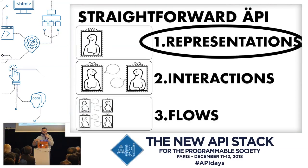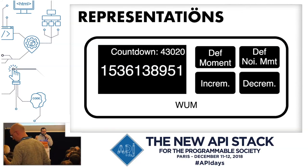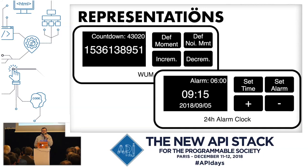There are three things to think about to achieve a straightforward design that people will understand instantly: representations, interactions, and flows. What could be this device? With its cryptic labels and numbers, it's impossible to guess its purpose, nor how to operate it, by just looking at it. What if we change a few things, like this? What a surprise! It's an alarm clock.